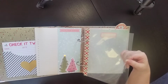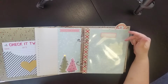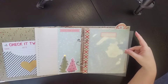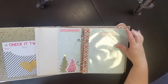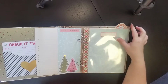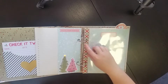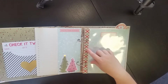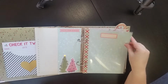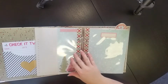This page is currently blank. And that is because I don't know what to put in it as of yet. So it probably will get filled up, but it's there at the moment. I'm thinking I might put in like my Christmas reading list. And these little pages actually come with the binder. And then I just put the coordinating washi over the, what do you call that? Spine, seam? I don't know what you call that, but yeah. So that's what I've done.